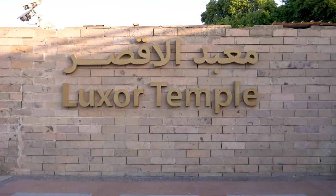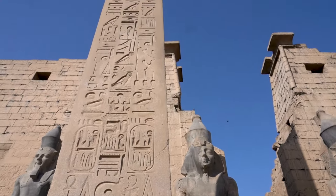Today is the first day of our 48-hour period we've got here to explore Luxor, so we thought we'd start pretty early and head straight to the Luxor Temple, maybe before anyone else gets there, maybe not, we'll see.